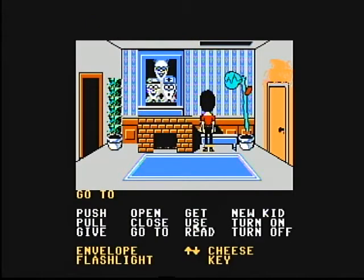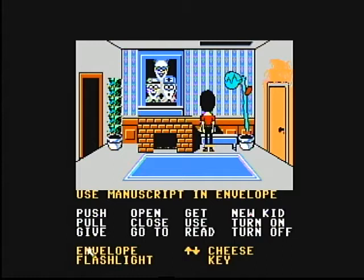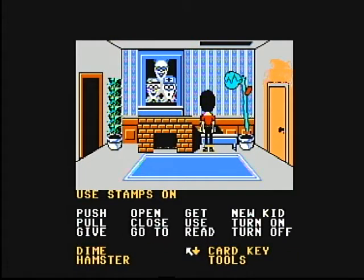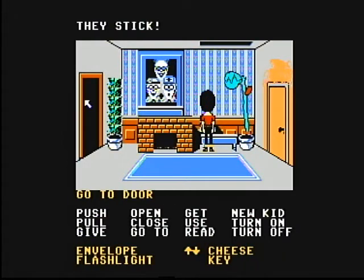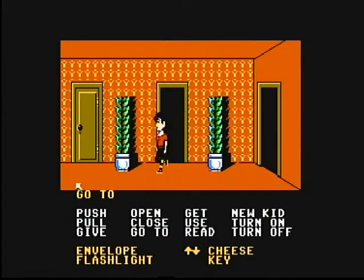And then use manuscript in envelope. Now we need to use stamps on. I like how the adjective or whatever it is keeps changing, because before it was use manuscript in, now it's use stamps on. How does it know I want to use it on something? It's almost like it's a hint. Okay, so now we have the manuscript. Let's go ahead and get that mailed off.